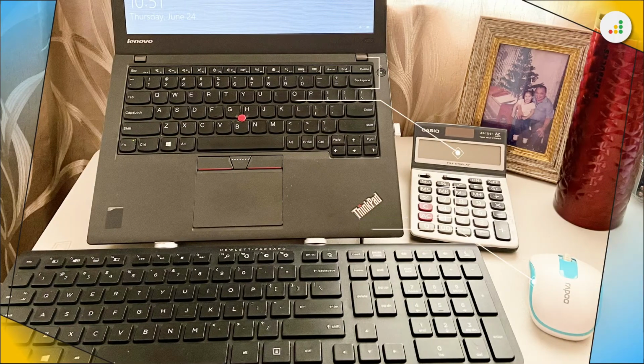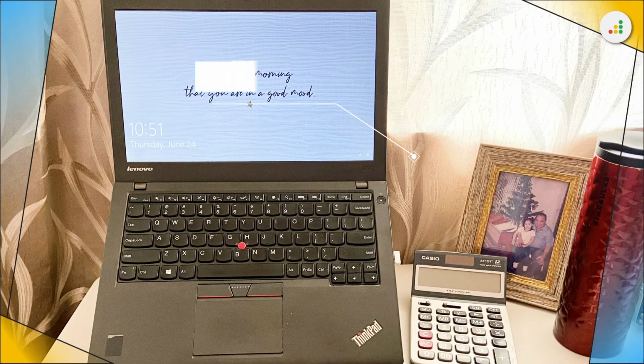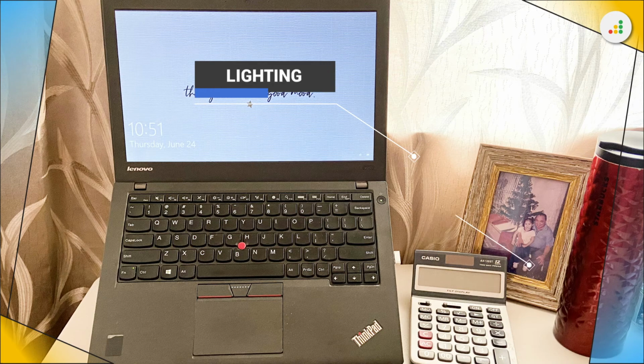She also has a wireless mouse for mobility and a physical calculator to quickly crunch numbers. The lighting in her room is good as her workspace is facing the window. The curtain helps to bring in the warm light to reduce the blue rays coming from her screen.